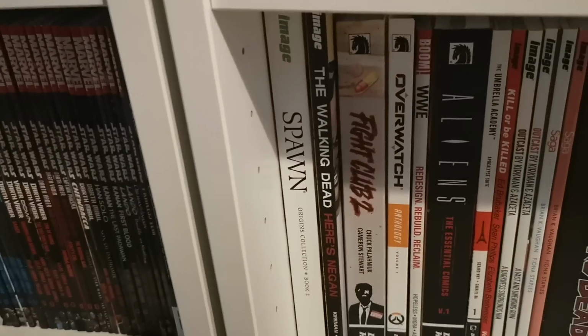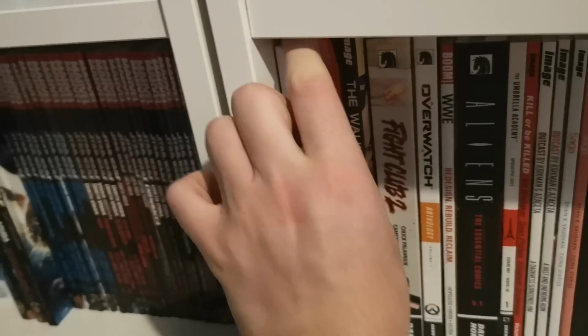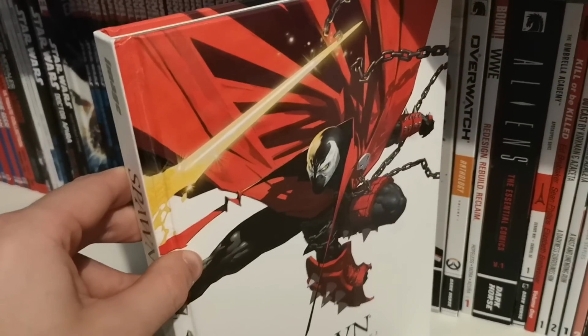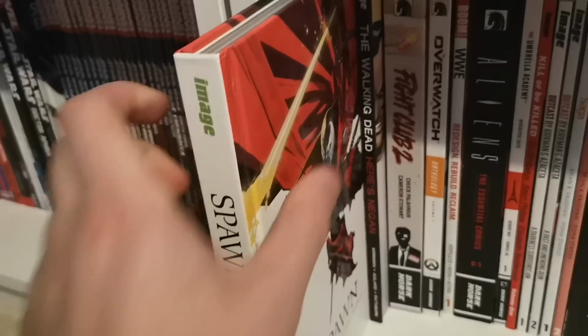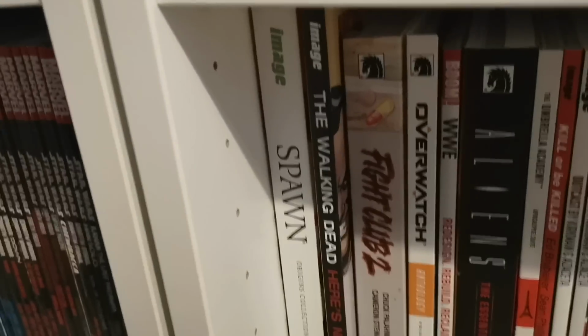Moving on to the final shelf real quick. We got Spawn by Todd McFarlane, book 2. And like I said, these books are just such nice quality, and I really want to get more of those down the line, so I should really do that soon.